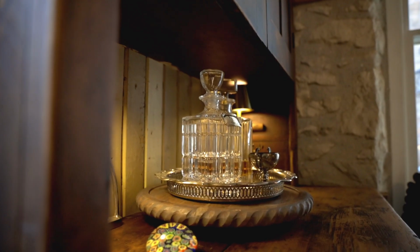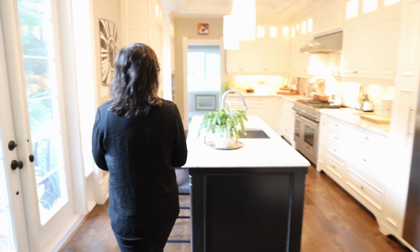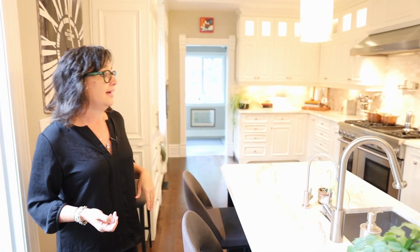So for me, though, what I really love to do, I love to entertain, I love to cook, I love to have people to my home. So I didn't spend a whole lot of money on TVs or anything like that. This is my big screen TV right here. This is my kitchen, and I spend the majority of my time here. I do a ton of cooking.